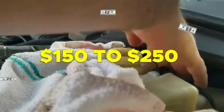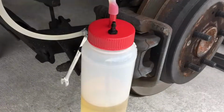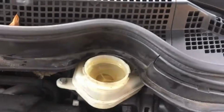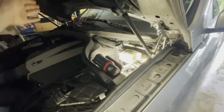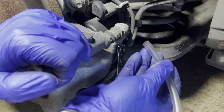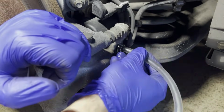The service costs $150 to $250 every 2 years, but prevents ABS and ESP failures that can cost 20 times more to repair. Mercedes brake systems are particularly sensitive to moisture contamination due to their complexity and precision manufacturing tolerances. Old brake fluid also reduces braking performance and can cause brake fade under hard use. According to brake system specialists and Mercedes service data, brake systems serviced every 2 years with fresh fluid have failure rates 90% lower than those with old, contaminated fluid.